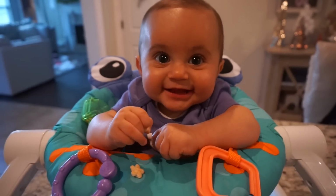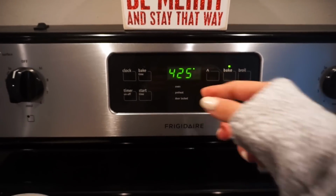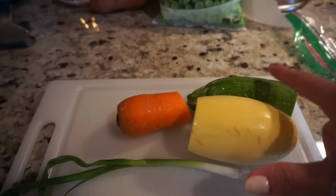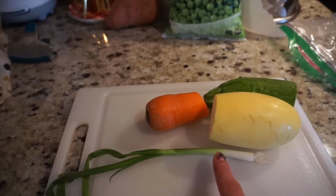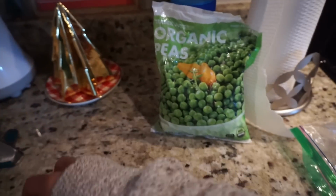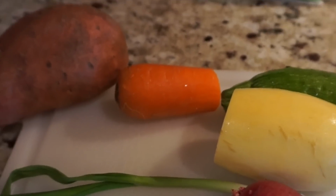Hey, cutie. Okay, so besides her soup, I'm going to be making some sweet potato for dinner for her, and I am preheating the oven for that. And this is what I'm using for her soup. I'm using some yellow squash, zucchini, carrots, some green onion, some organic peas, and then this is the potato I'm putting in the oven. And yeah, I'm gonna show you how I make it really quick.